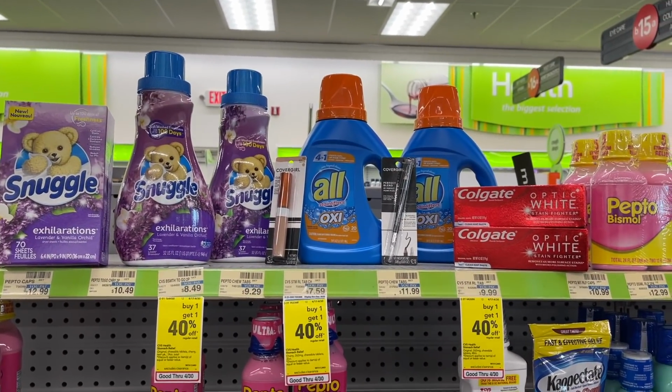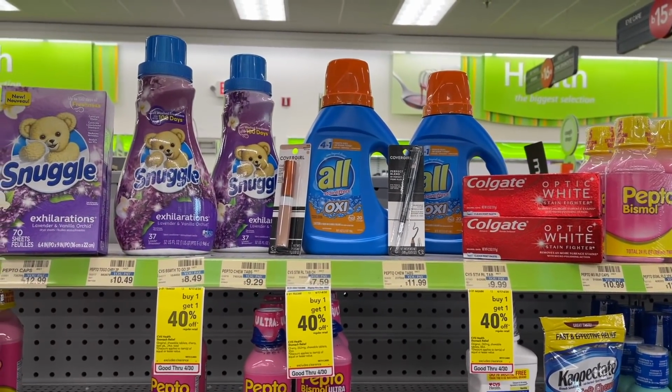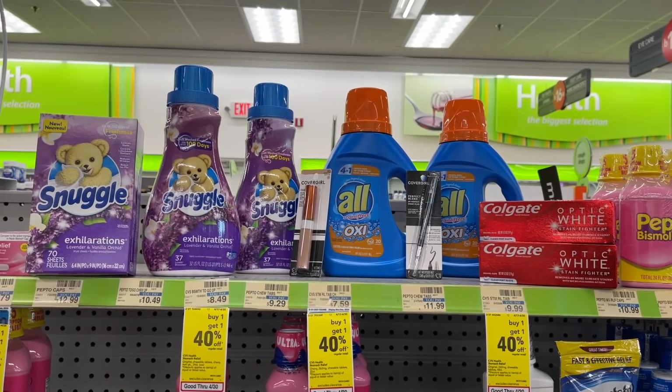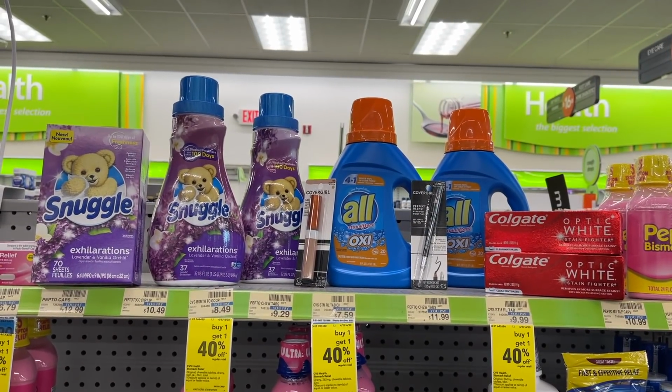But then we're going to submit back to the coupons app for $3.25. So once we get that $3.25 back, that's going to cover most of that $4 cost that we had, making this for about $1. All of these products are going to be just around $1 out of pocket.